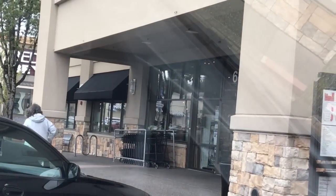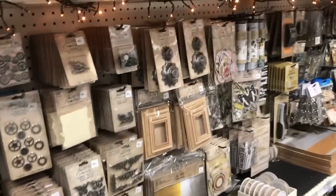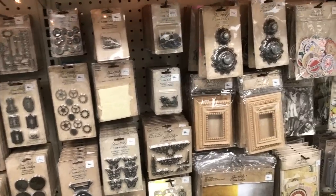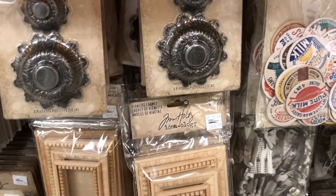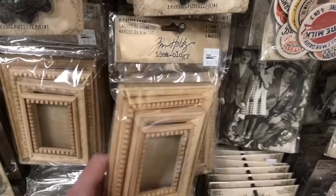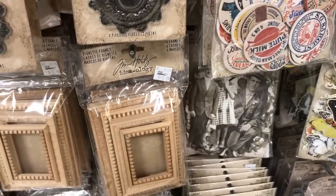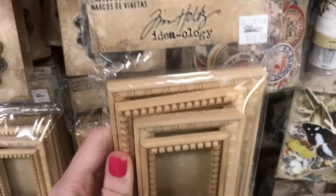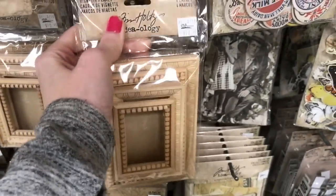Alright, let's go in. Craft Warehouse usually has the newest Tim Holtz, like the first. Oh, okay, these look new to me. These are the vignette prints, and I don't really even remember what all is new in this collection. But these are really cute for home decor.